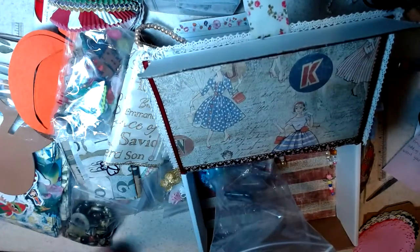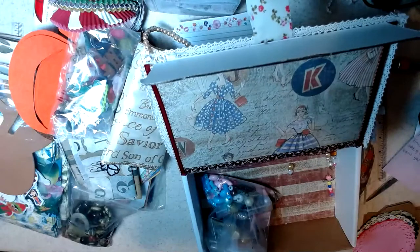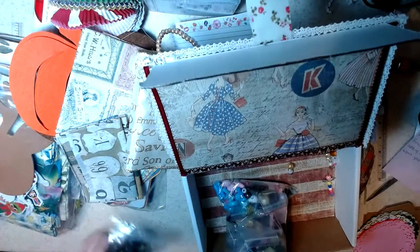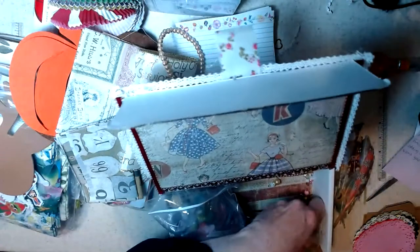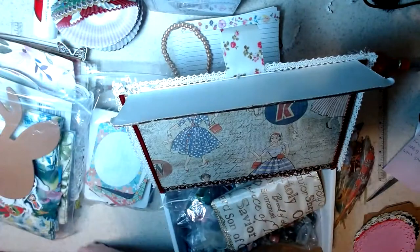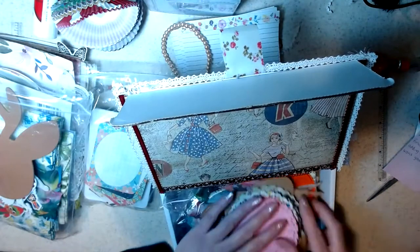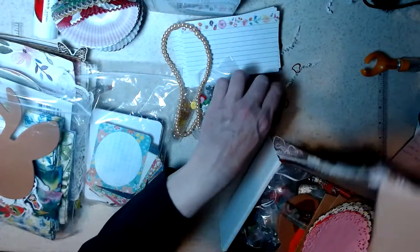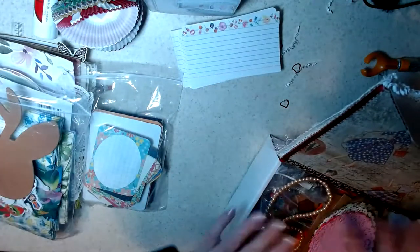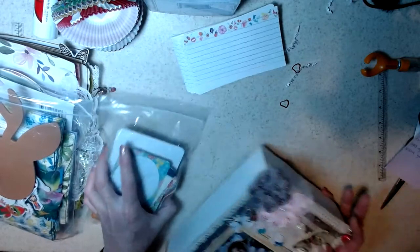Let me put this back in this bag. And all this is going to have to go into my bead area. Yep, this too. Well, not the buttons. I'll have to separate that all later, won't I? Such good stuff. Oh my goodness, Jackie. Awesomeness. All this awesomeness. I love these pearls. Love, love, love. I love it all. All right, let me set this over here.